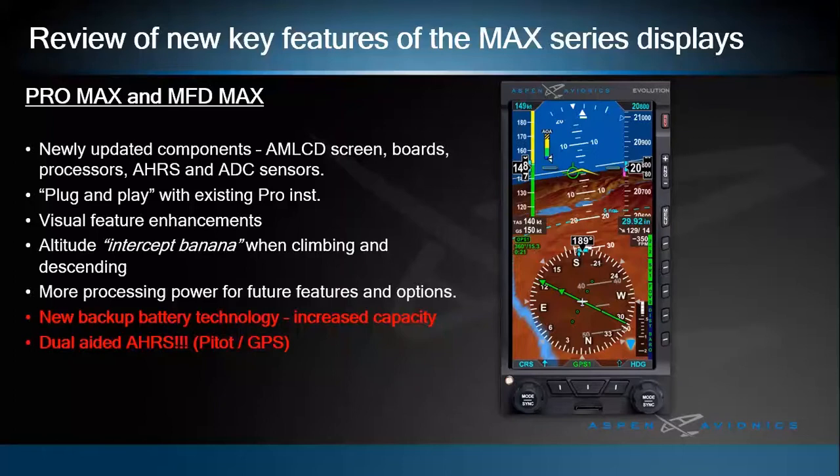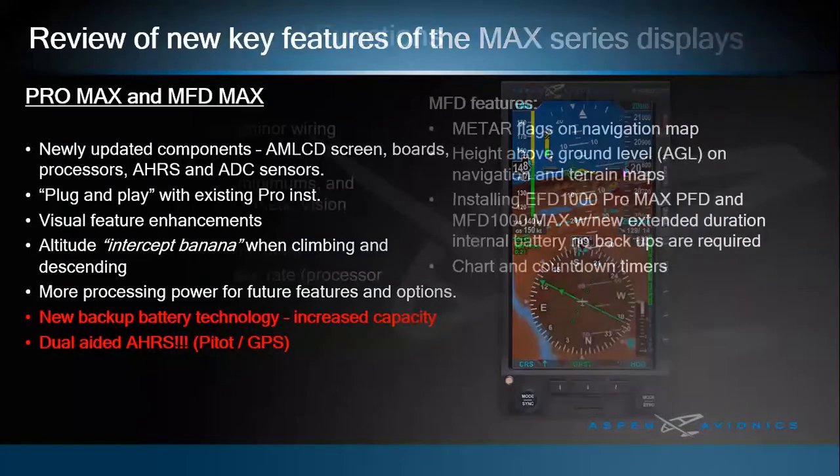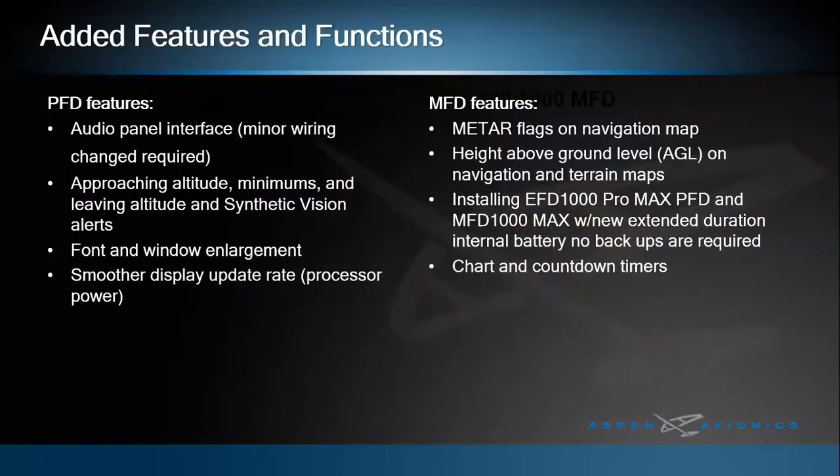With the new Max unit, in the event that happens, the unit is able to look at the GPS ground speed and use that as its source to derive attitude. So it eliminates the single point failure of the legacy instruments that we currently have. We're able to do that because of the new air data board in there and software and, quite frankly, some other things that I don't fully understand, the magic inside the box. So, continue on to the features.